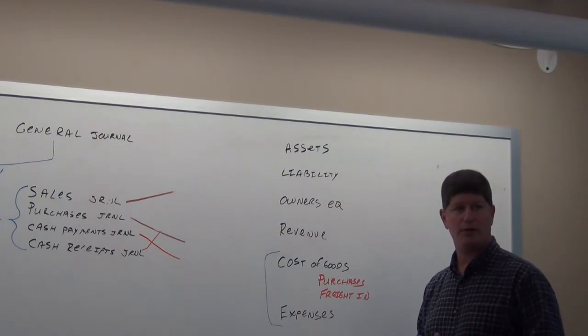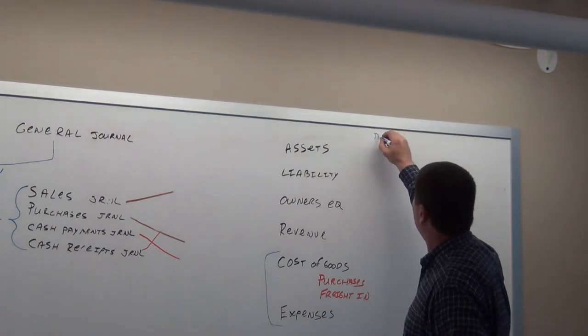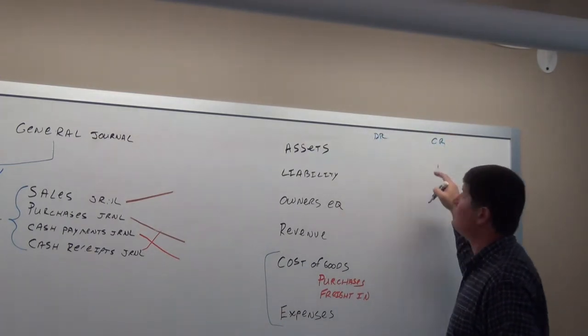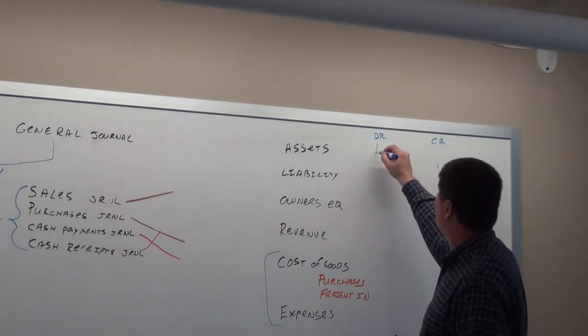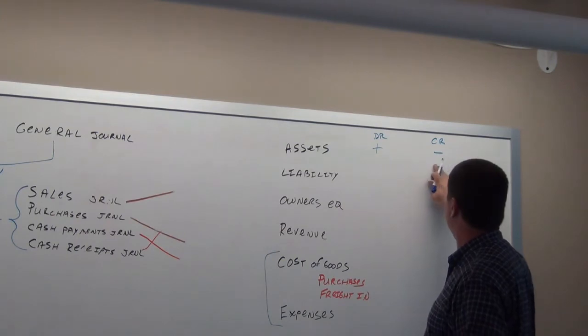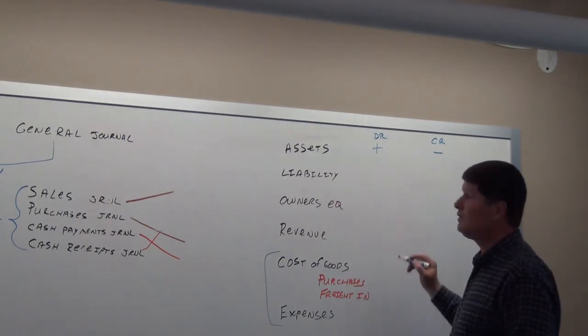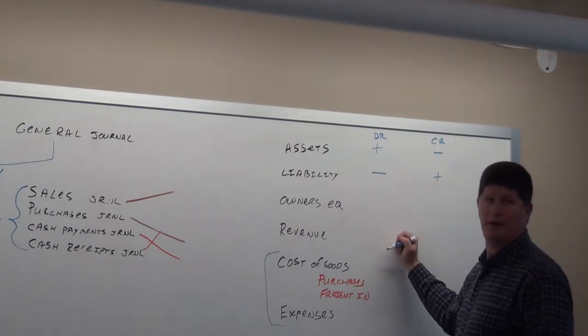So let's walk through this. If we have debits and credits, assets increase on which side? The debit or credit side? Debit. Debit side. They decrease on the credit side. Liabilities increase on which side? Credit. Credit side. And they decrease on the debit side.